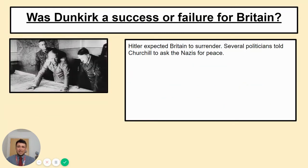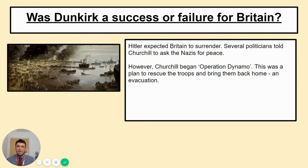Now, like we said, Hitler expected Britain to surrender. I mean, why not? He's been able to crush every other country in mainland Europe he's tried to occupy, and Britain is only a tiny island. And in fact, several politicians told Churchill to ask the Nazis for peace as well. Otherwise, the Germans would just wipe the army out on the beach. However, Churchill did something different. Churchill began Operation Dynamo. This was an evacuation or a rescue plan. We were going to bring our troops back home.